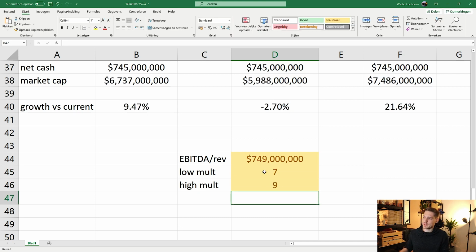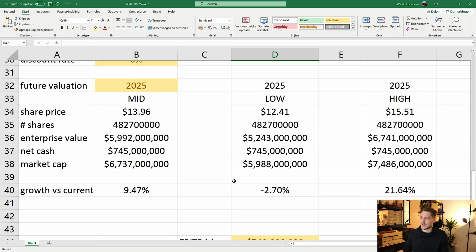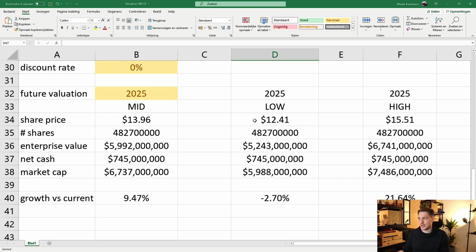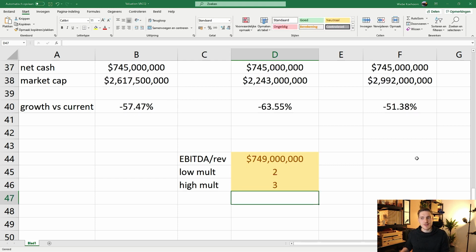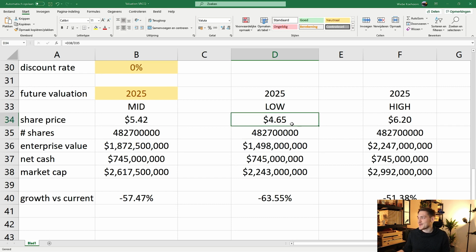So let's just try and see what happens if you, for example, use 7x on the low end, 9x on the high end. Well, then your fair prices per share are going to increase a little bit, as you can see. It ranges between about $12 and $15.50, more or less. But also, if you go to a lower range of multiples, if you say, well, I think Rocket Lab is actually comparable to those other space SPACs we've been looking at, so Momentus and AST SpaceMobile, etc., and you would say, well, maybe this only deserves a multiple range of 2x on the low end, 3x on the high end. But then your fair price per share is only going to be between $4.65 and on the high end, $6.20.